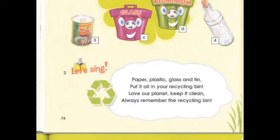Paper, plastic, glass and tin. Put it all in your recycling bin. Love our planet. Keep it clean. Always remember the recycling bin.